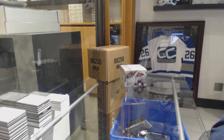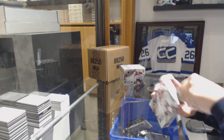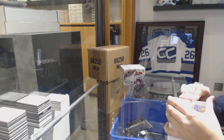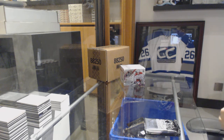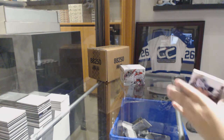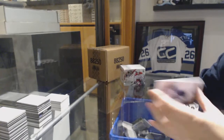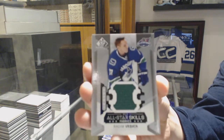Have seen the group break 85-94. We've got the 5-box half case of 15-16 SP Game Used. Best of luck. We've got a jersey for the Winnipeg Jets, Blake Wheeler. An All-Star Skills Fabrics jersey for the Vancouver Canucks of Radim Vrbata.